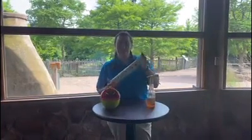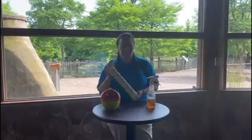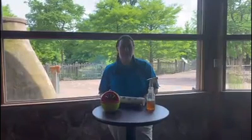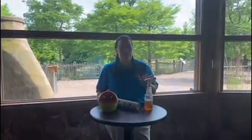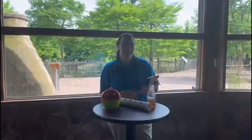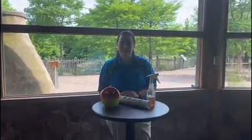And then this is an example of a puzzle feeder. This is a PVC pipe we drilled some holes in. But if you wanted to make something similar at home, you could use a toilet paper roll or maybe one from paper towels. You can cut some holes in it and close the ends with some treats inside and give it to your cat or dog for them to push around and find the special treats.